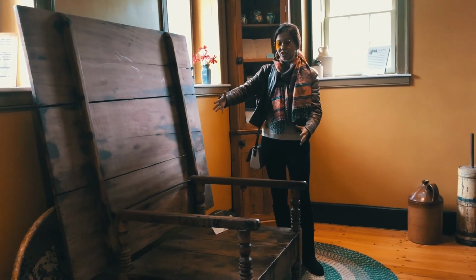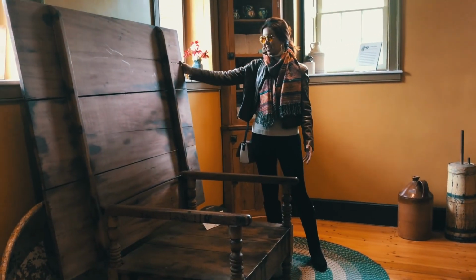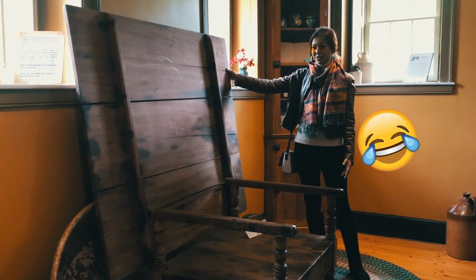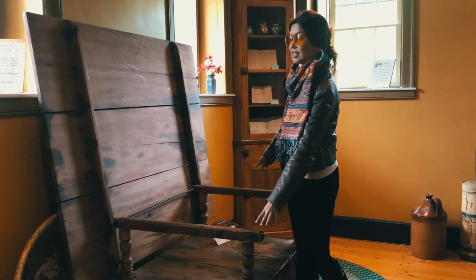So it looks like a giant chair, but you can actually put this thing down and it becomes a table. Isn't that nice? It's a good thing to copy. That's why I had to show you guys. Multi-purpose, very sturdy. It says do not sit.